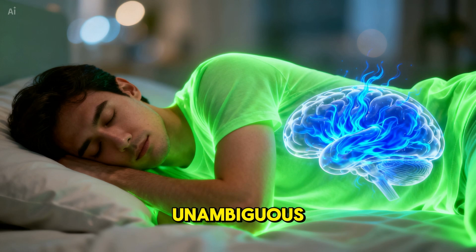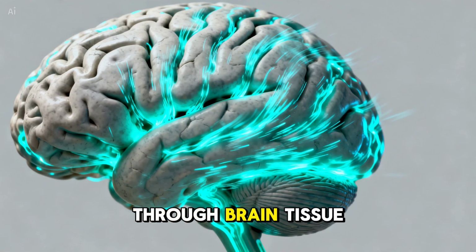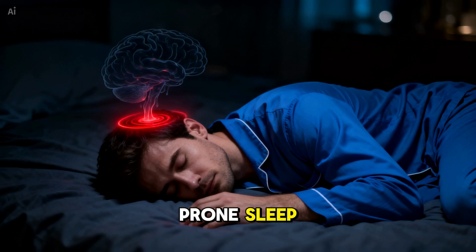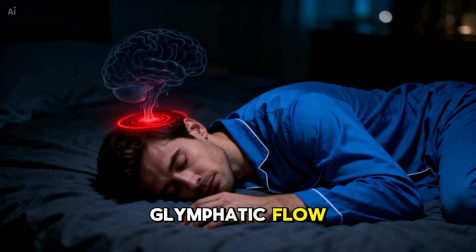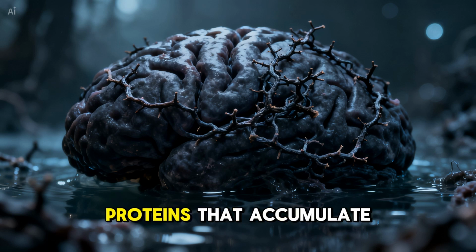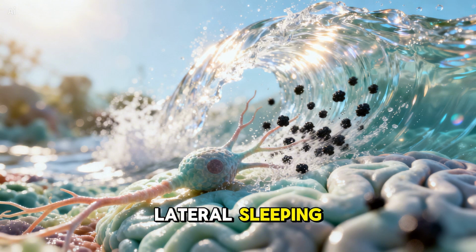The results were unambiguous. Lateral sleep position produced the most efficient glymphatic fluid flow, with cerebrospinal fluid moving through brain tissue at significantly higher rates than in either supine or prone positions. Prone sleep position produced the worst glymphatic flow, with the lowest cerebrospinal fluid circulation rates of any position tested. And when the researchers measured the clearance of amyloid beta and tau, the toxic proteins that accumulate in Alzheimer's disease, the differences were striking. Lateral sleeping produced significantly greater clearance of both proteins from brain tissue than either alternative position.